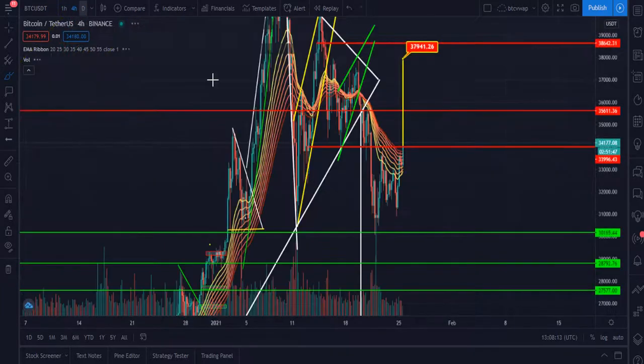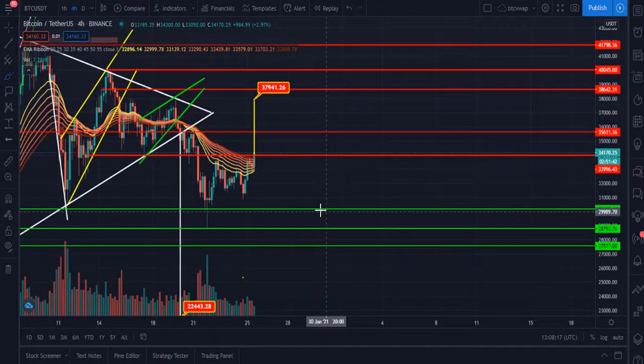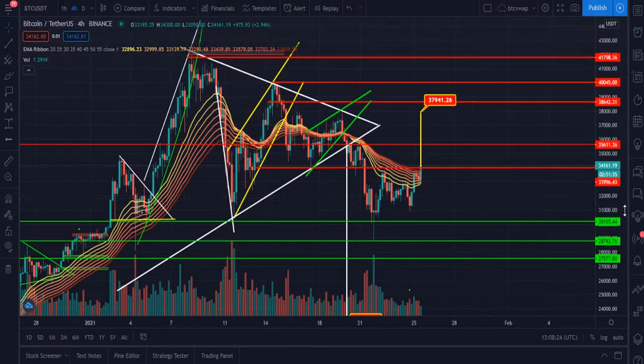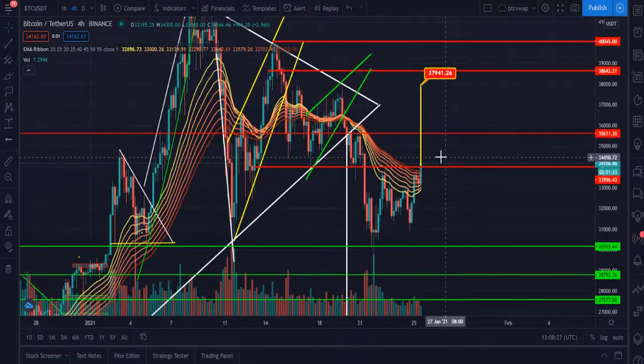Let me show you the 4-hour EMA ribbon. Here you can see this candle is currently above this 4-hour EMA ribbon. This is a very, very good sign for Bitcoin. But this candle, 2 hours and 50 minutes are remaining. 2 hours and 51 minutes are remaining to close this candle.